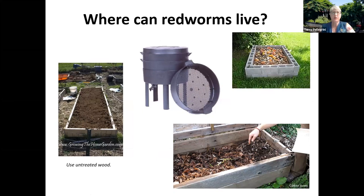Okay. So where can redworms live? There's many places they can live. They can live indoors, like we did with our bin. They can also live outdoors. Of course, if they are living outdoors, you're going to want to make sure they keep covered. These pictures here don't show them being covered up, but they do need to be covered up with some cardboard or something like that to keep them from drying out.